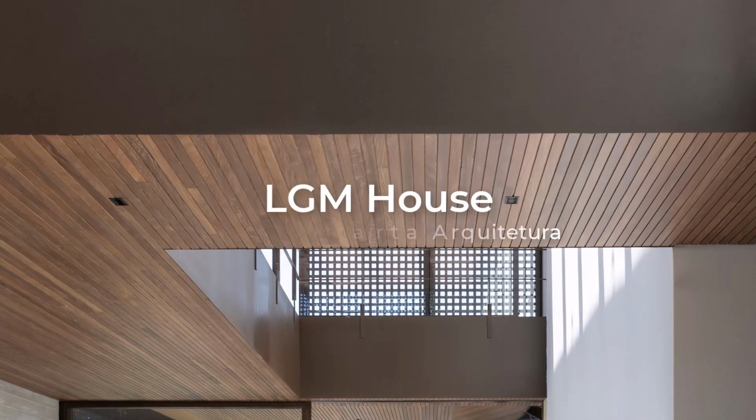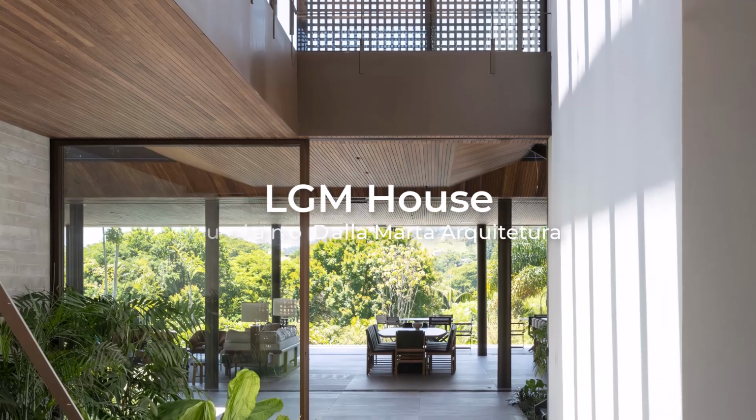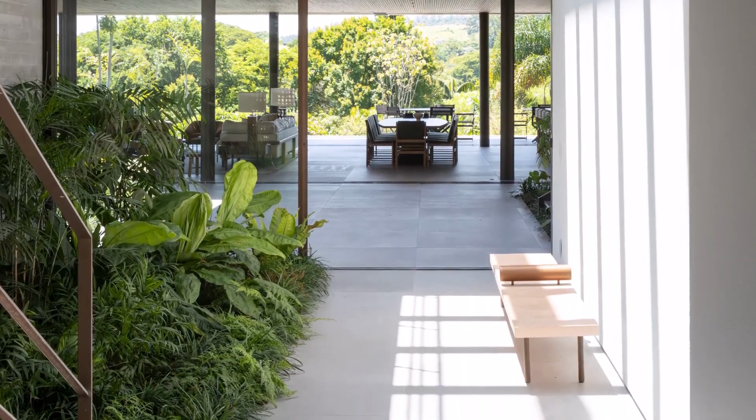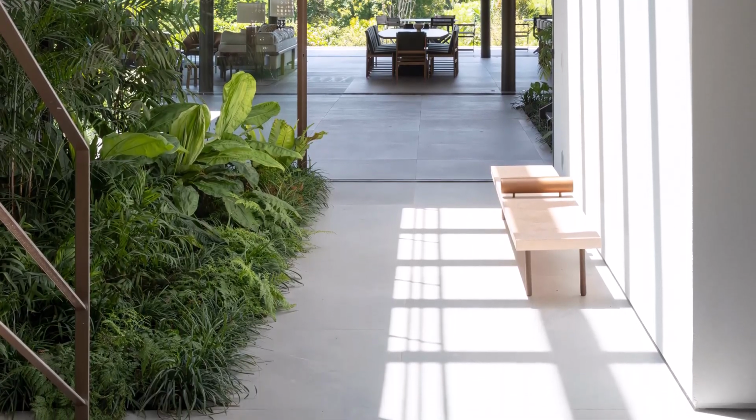Today, we're taking you on a journey to a stunning home nestled in the São Paulo countryside. This project is a product of a long-standing collaboration between Luciano Dalla Marta Arquitetura and a young couple eager to create their dream space.